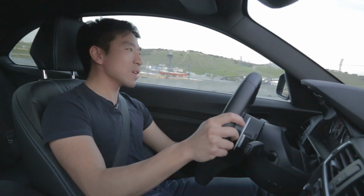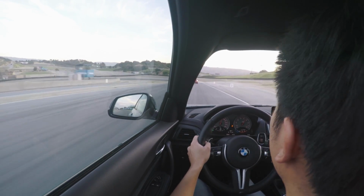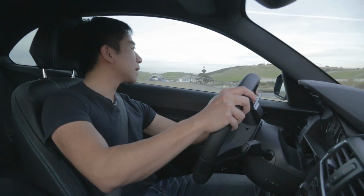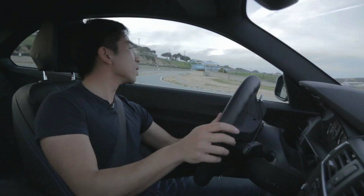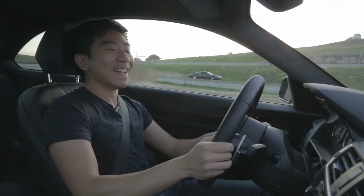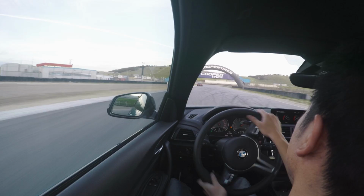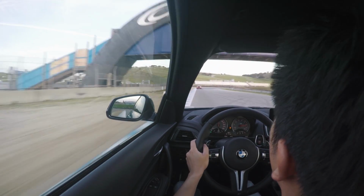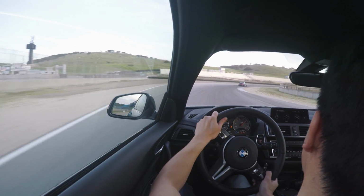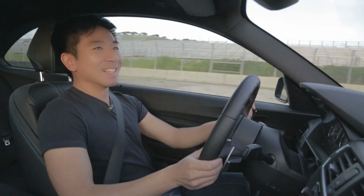There's grip, there's poise. Whoa. So much stability in the braking. Patient, have to be patient. There you go. Now you see the apex. Power on, full power. Yeah. Oh, this car is such a joy.